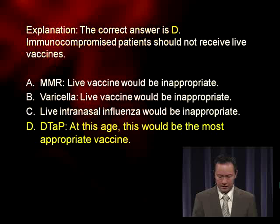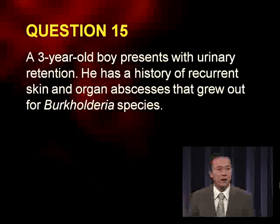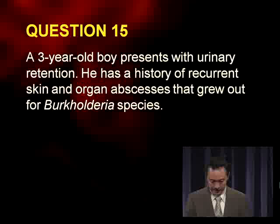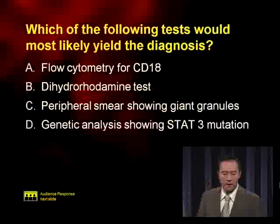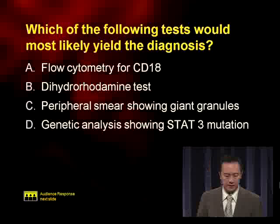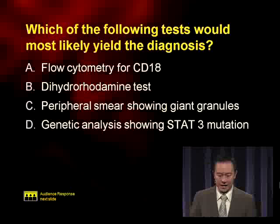All right. Next question. A 13-year-old boy presents with urinary retention. He has a history of recurrent skin and organ abscesses that grow out Burkholderia species. Which of the following tests would most likely yield the diagnosis? Is it A, flow cytometry for CD18, B, dihydrorhodamine test, C, peripheral smear showing giant granules, or D, genetic analysis showing STAT3 mutation?